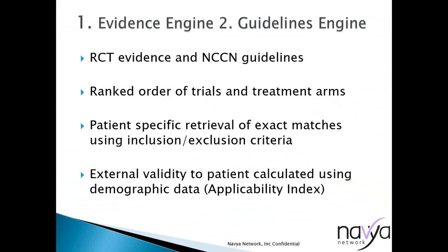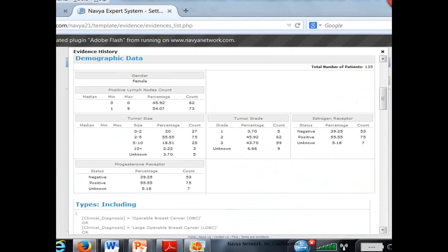The second thing that we do is actually calculate how relevant is this trial for the particular patient, and for that we actually use the table one or the demographic data from a paper. This is a simple table one. Other papers will give us much more extensive table one data. And table one data, for those of you who aren't familiar with it, just explains who did the trial actually end up enrolling, regardless of its inclusion and exclusion criteria.